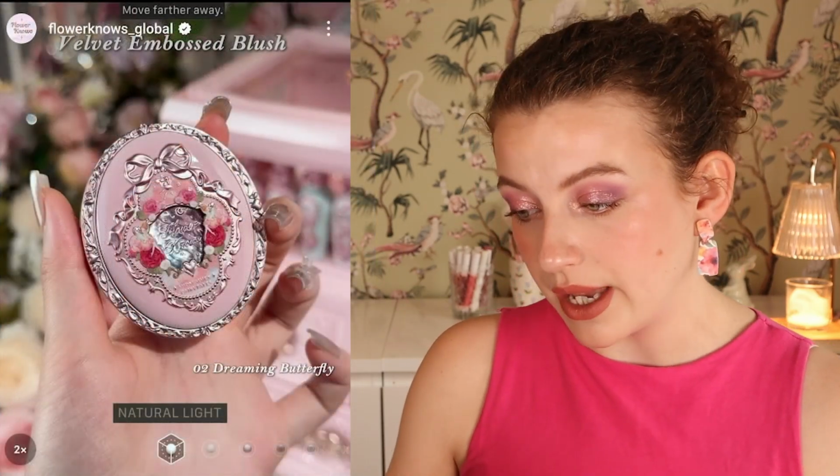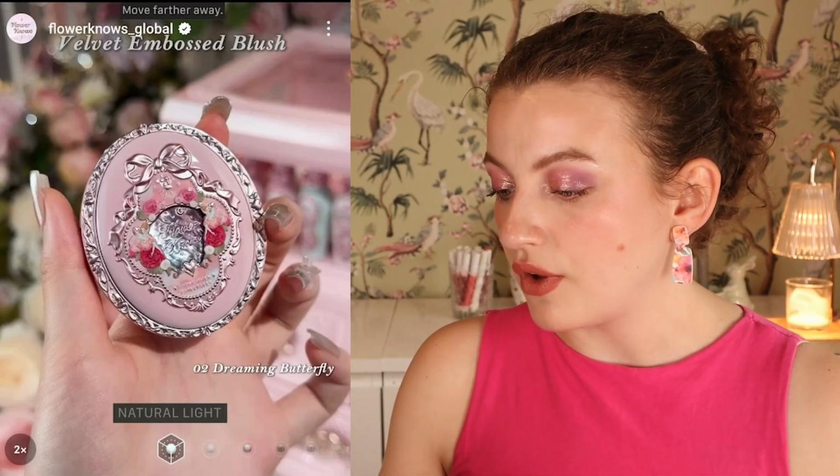Then we have 02 Dreaming Butterfly. And this is in the pink packaging. Very cute. This is a very bright pink. And if I wouldn't have picked up everything from the Violet Rococo collection, I probably would have picked this up, but I have a feeling this is gonna be pretty similar to what we have seen, like the one in Little Cranberry.